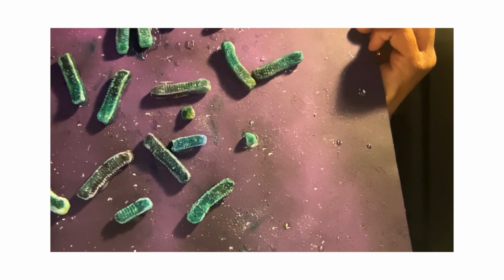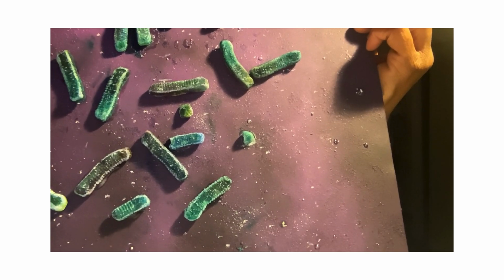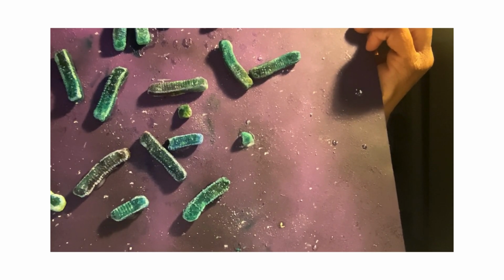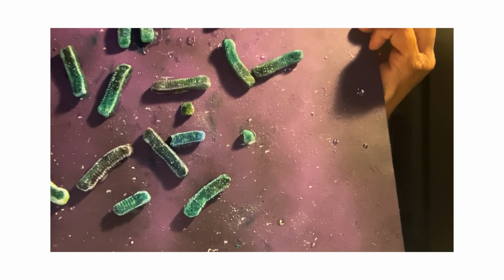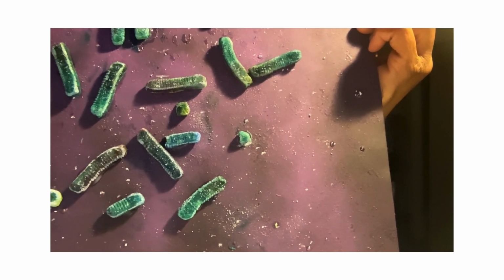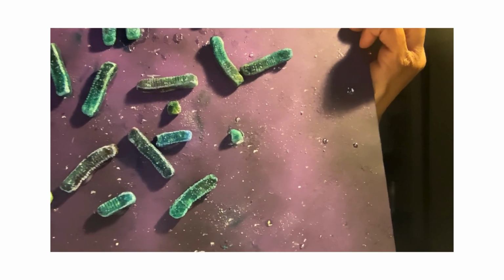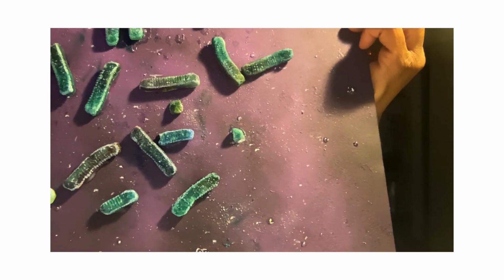Salmonella causes fever, nausea, vomiting, diarrhea. What it does is it affects the cells in the intestines to where they can't absorb water. So you get dehydrated, and it also creates diarrhea, which is also creating dehydration.